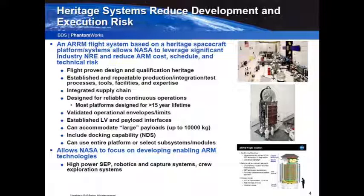So you've got a lot of flight-proven design and qualification experience that are resident in the industry partners. Very established and repeatable processes and tools, and the personnel who know how to build these platforms. That's a real key benefit that could be brought to bear here on this program.